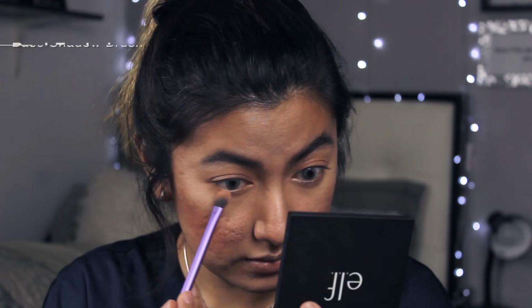And apply the highlight to the inner corner and also your brow bone. I mean, I already applied to my brow bone, so I'll just apply it to my inner corner. I'm just going to use my finger. And just dust a little bit of your bronzer to your lower lashes.